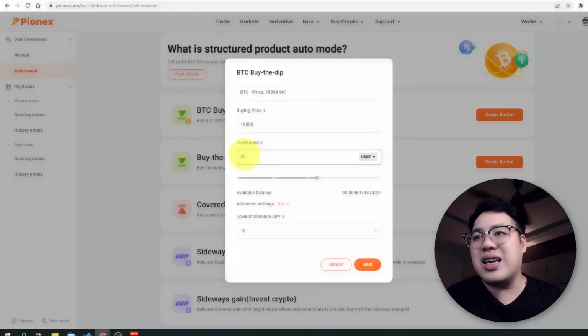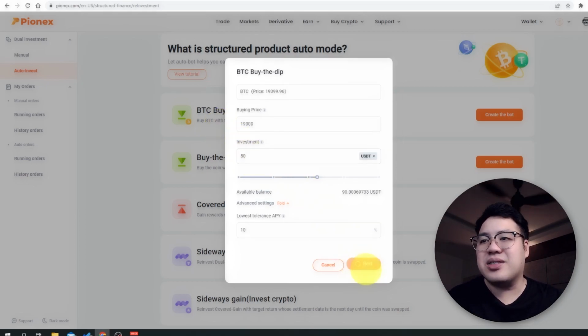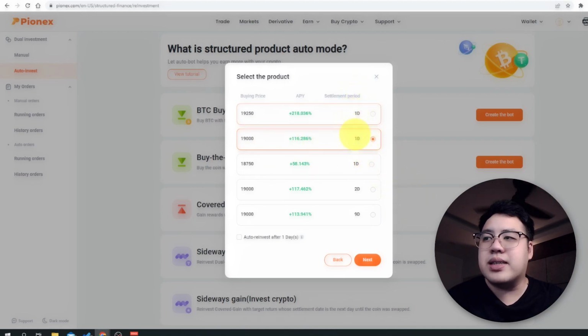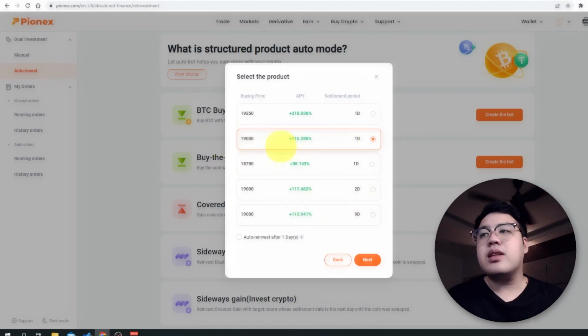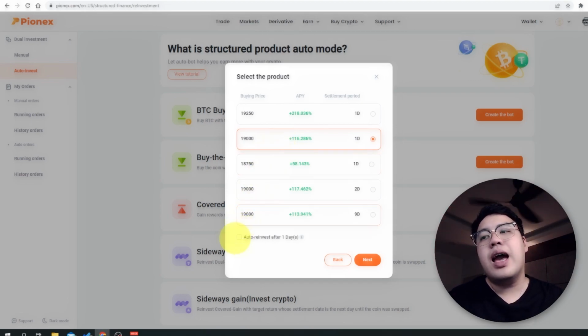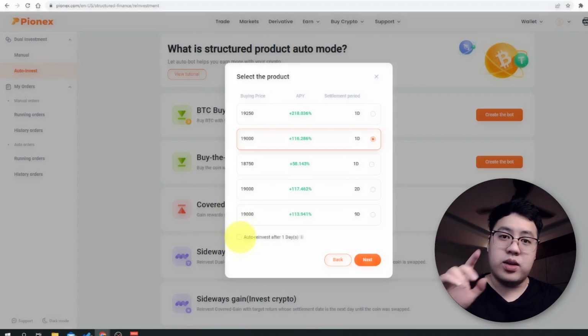Okay, so right now you can see, let's say I put $50 and I click next. And you can see, if I put 19,000 as my strike within a settlement period of 1 day, I will get at least around 116% APY. Of course, the settlement period is up to you: 1 day, 2 days, 9 days. For example, if I select 1 day and the price doesn't touch my strike price, and you think it will touch, you can always click on auto reinvest after 1 day.